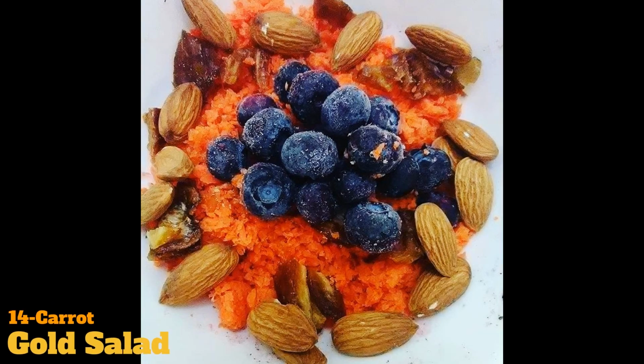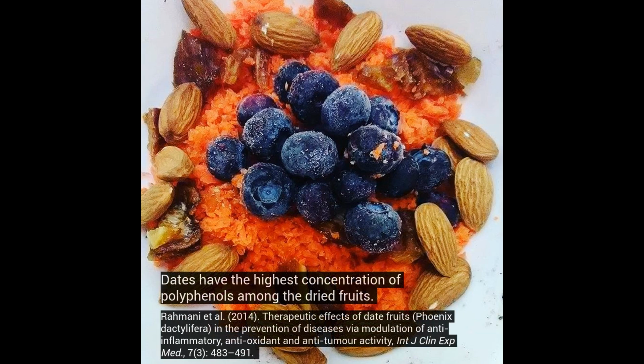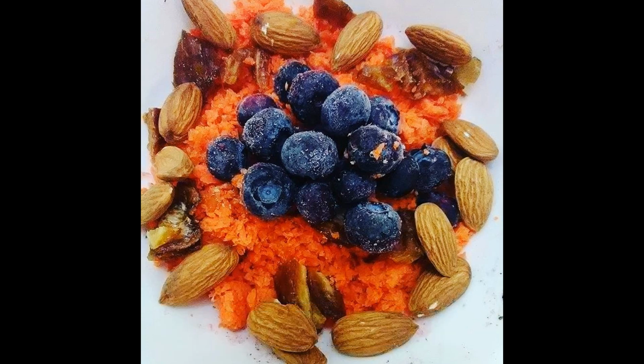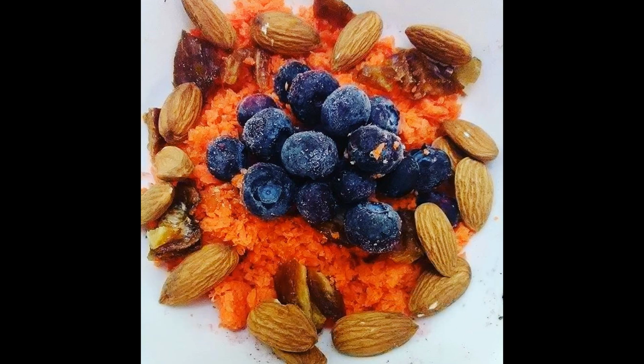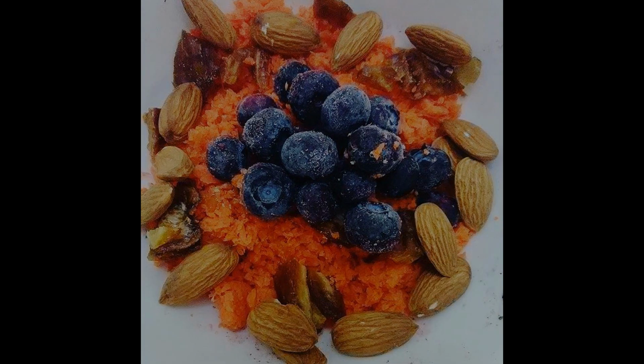Here's a 14-karat gold salad. I got this idea from Ballywall's Gourmet. Unfortunately, they're no longer around, they closed down. But essentially, you have a little bit of dates there for some sweetness, some blueberries in the middle, and some almonds around the edges. And this is pulp from when I make carrot juice, so it's a good way to put the pulp to use. This is one of my lower carb breakfasts that I'll occasionally throw in there.